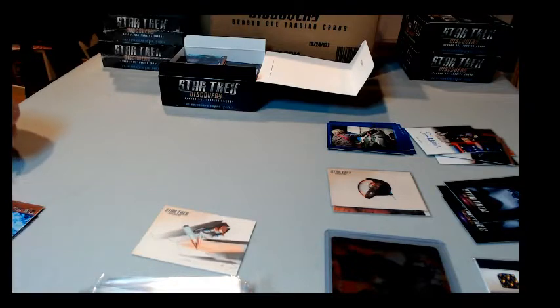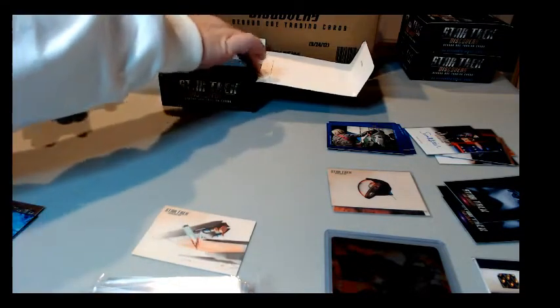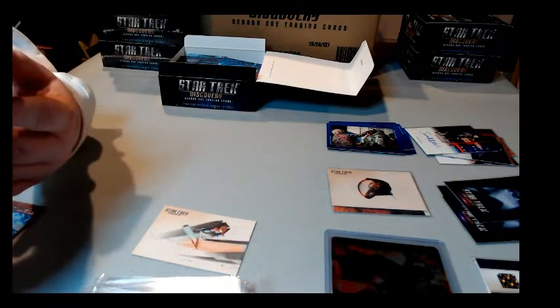All right. Start. We have Terry Serpico.